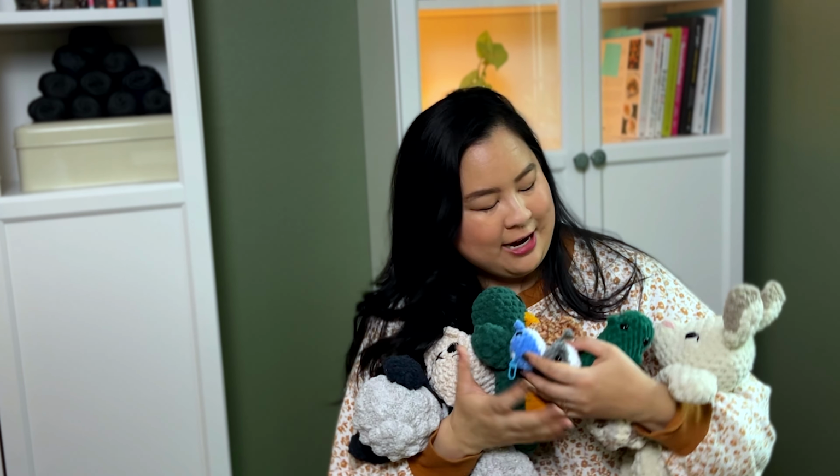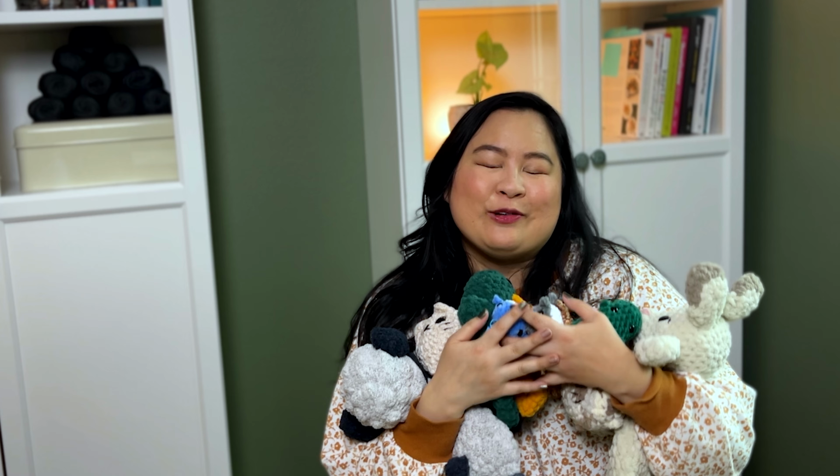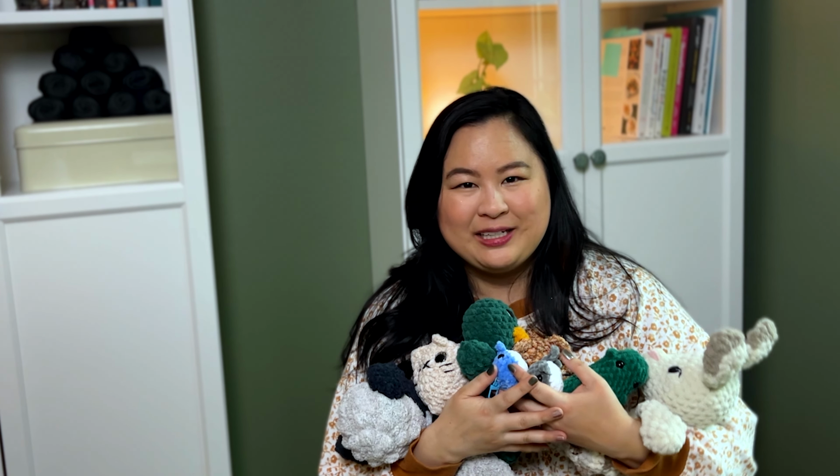This week I crocheted all of these plushies and some more. I just couldn't hold them all. So I can't wait to show you everything I crocheted this week.